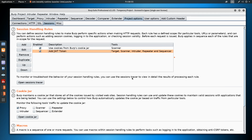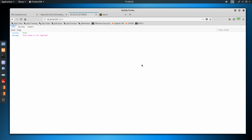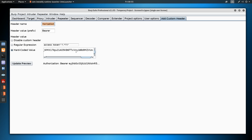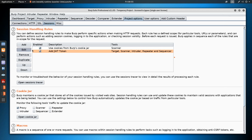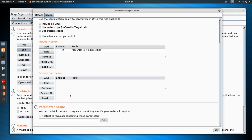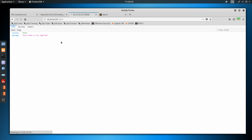Parameter scope, that should be fine. Firefox is going through Burp. Auth token not supplied. Why is this not working? Hardcoded value. JWT token. Oh, we have to do it with proxy. So there we go. Refresh, and we see welcome admin.